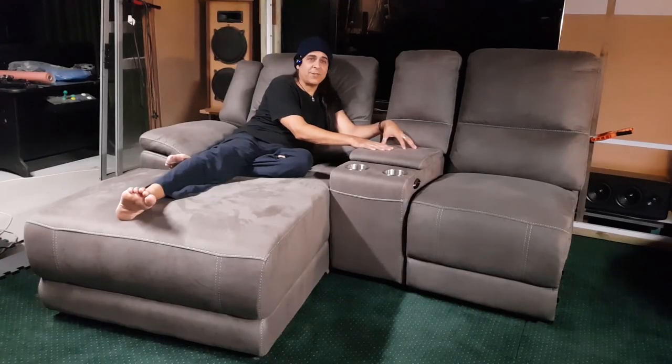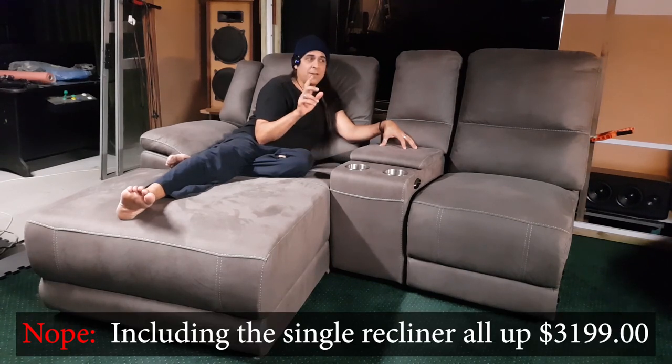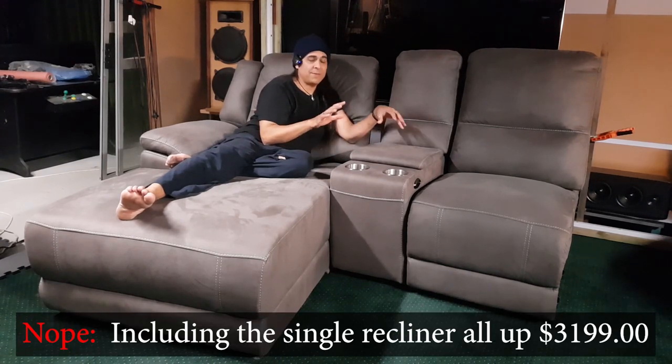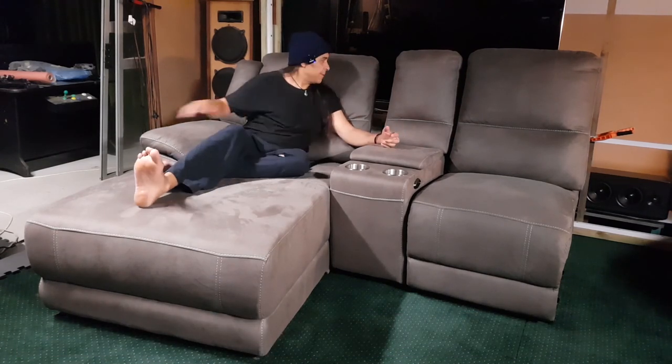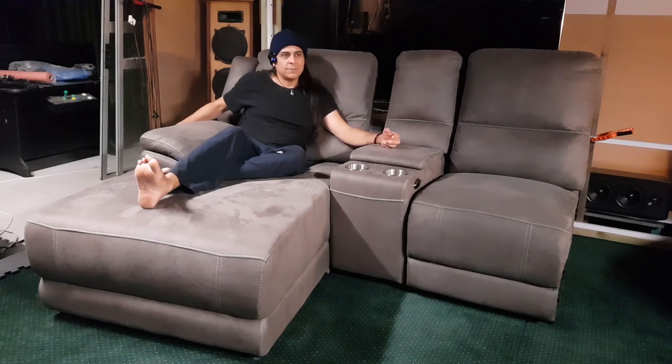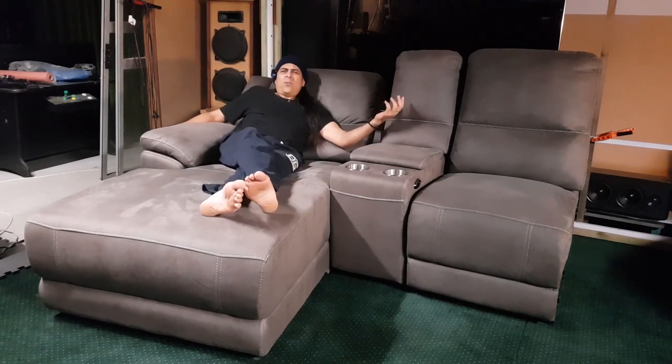So yeah, I don't know what I can say. These actually cost, I think it was $3,300. That's how much somebody paid for them. And I know now why they threw out the entire thing. Check this out. See the recliner? It works. It's so quiet. It's so silent.